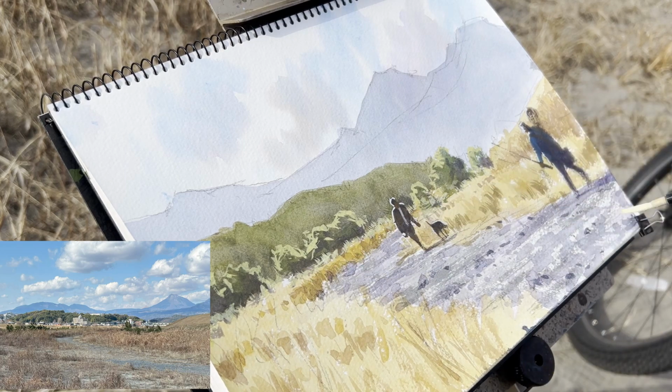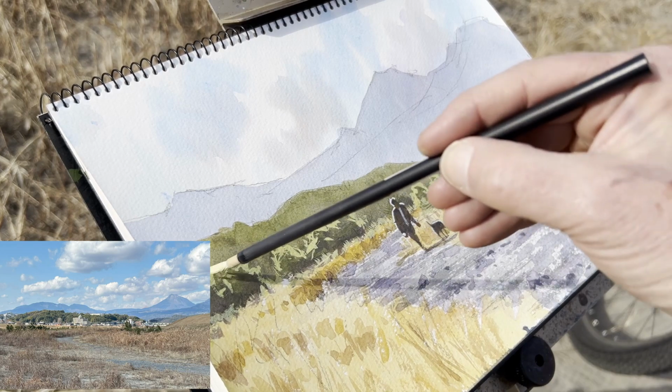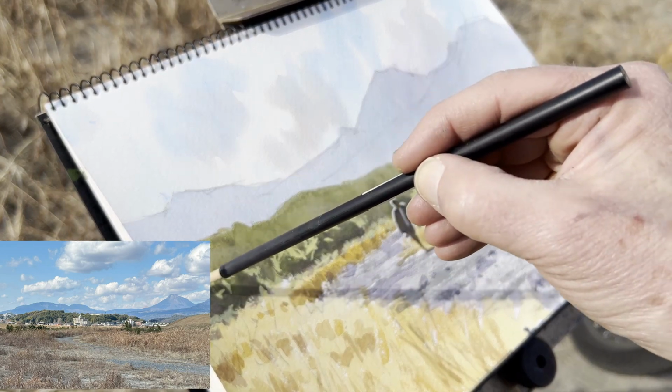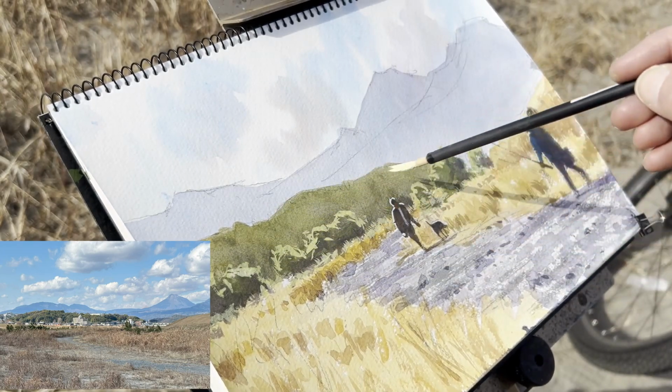Okay, I think that's it. I feel like I have to do something with this figure, but I'm not sure what. Maybe he's okay. And I think he's okay. So I love the yellow grass. I think that's nice. I love these trees. I think they look pretty good actually. This I think is passable.